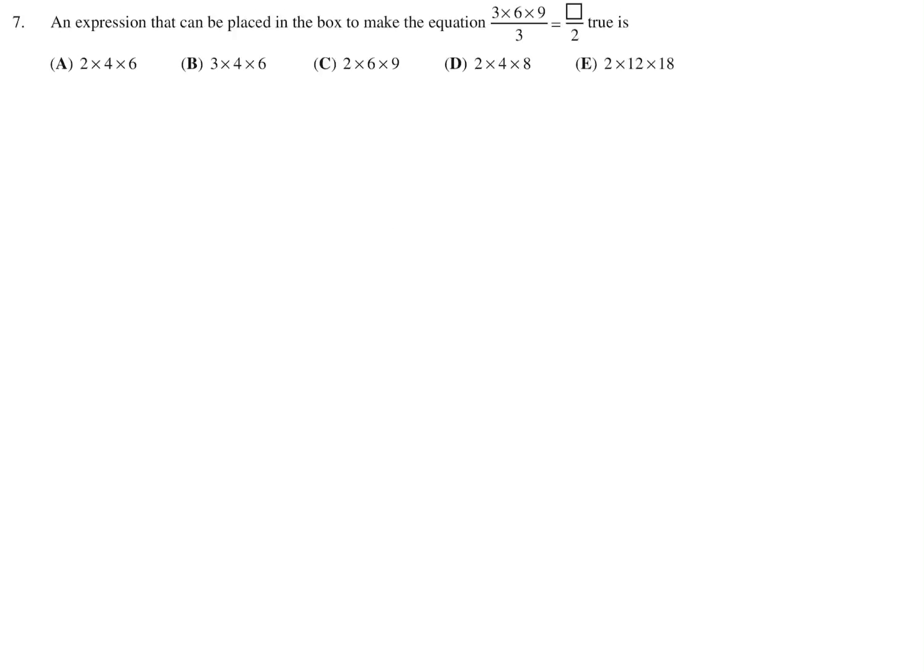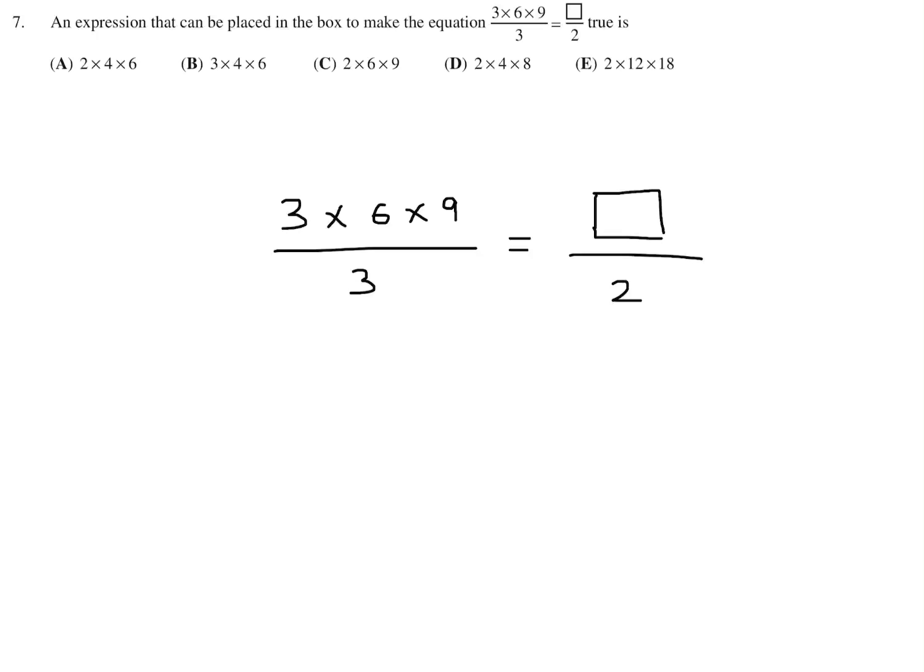An expression that can be placed in the box to make the equation 3 times 6 times 9 over 3 is equal to box over 2. So 3 times 6 times 9 over 3 is equal to this unknown over 2. Okay, no problem. The first thing I notice is that this 3 and that 3 can cancel. So we do that, and then this 2, we can bring it over and cross multiply. So 2 times 6 times 9, like that.